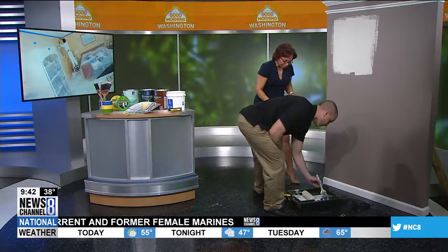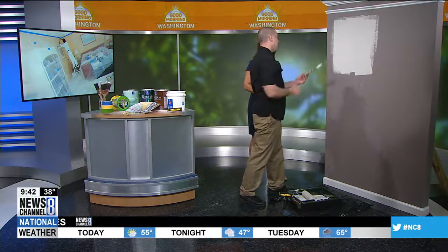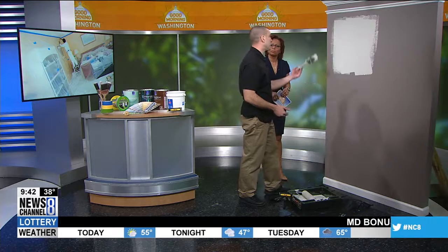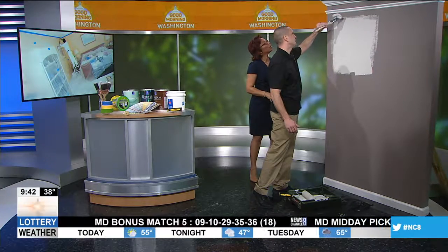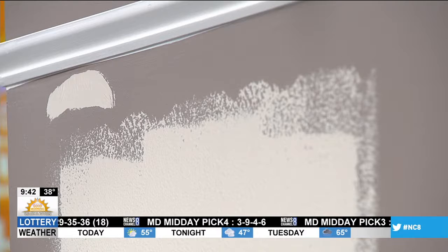The brush is very important. With the first coat, it doesn't really matter. You can roll first and then brush. But for the second coat, you always want to brush first because you don't know how big the brush mark's going to be. And when you bring the brush up, you want to make sure you twist your hand to get it into the corner. And the molding is going to make the line for you.